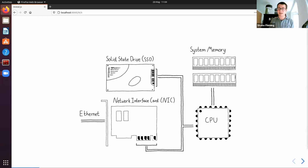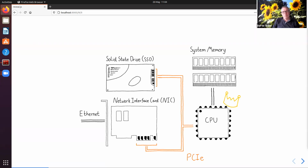Now, the makeup of this might change depending on what type of data center node it is. If it's a compute node, you might have GPUs and things like that. If it's a storage node, you might have more SSDs and system memory. But to keep it simple, generally we have something that looks like this. And in these sorts of systems, they're all connected together by a PCIe bus. And in these sorts of systems, the CPU is king or queen. So they're in control of everything, right?